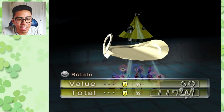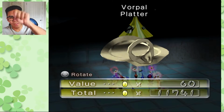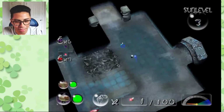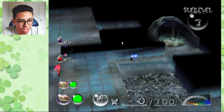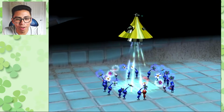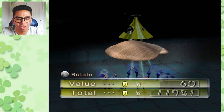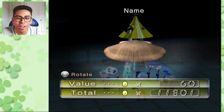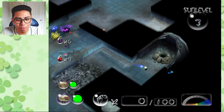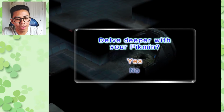Alright, we get a can lid, the pop sealed versions, the Vorpal Platter, 60 Pokos. I don't even know what that means. It just reminds me of the tuna can lids, that's honestly it. And then I guess the top part of the seashell, yeah. I don't know what else I was gonna say, clamshell. 60 Pokos for the scrumptious shell. Oh yeah, that, I mean, most people would eat. Oh wait, one more thing.